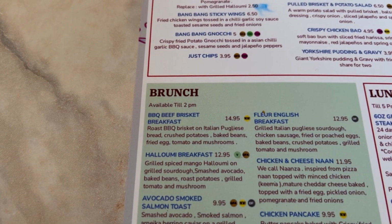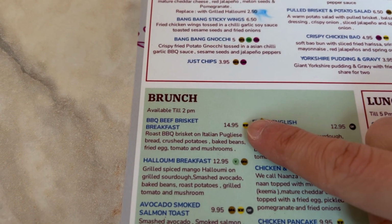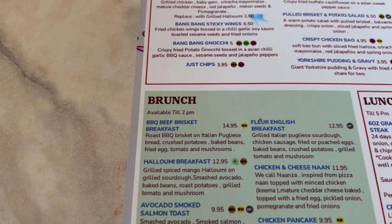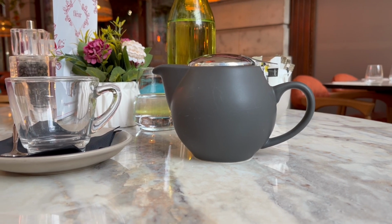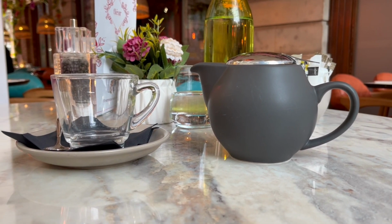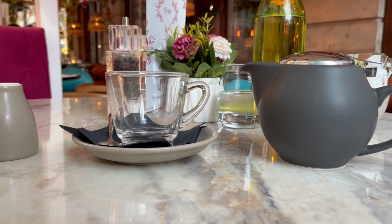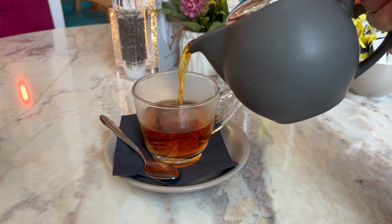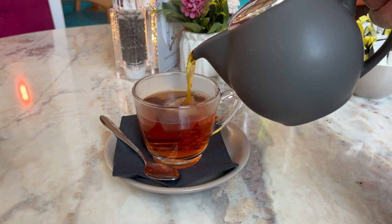The meal I'm going for today though is called the barbecue beef brisket breakfast, right there. Plus my usual pot of tea, which came with a clear cup. I don't think I remember having a tea in a clear cup before, so this should be interesting. Let's make a quick cup before the food arrives.